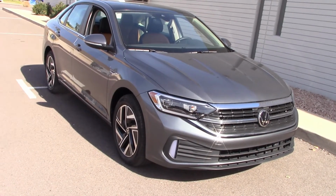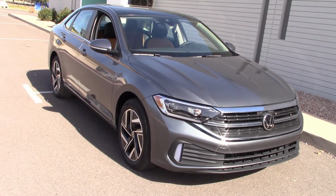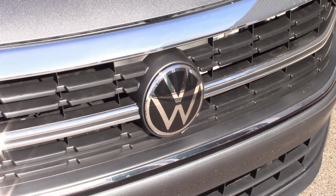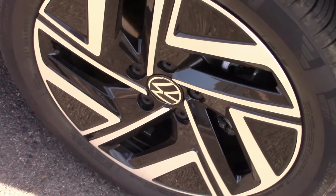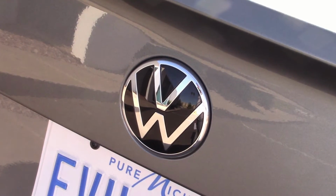So here it is in person. Pretty nice looking design in my opinion. Very clean, no clutter. Well, I'll take that back. It does have a lot of clutter of VW emblems. One on the grille, on all four wheels, on the rear. You won't mistake this for an Audi.